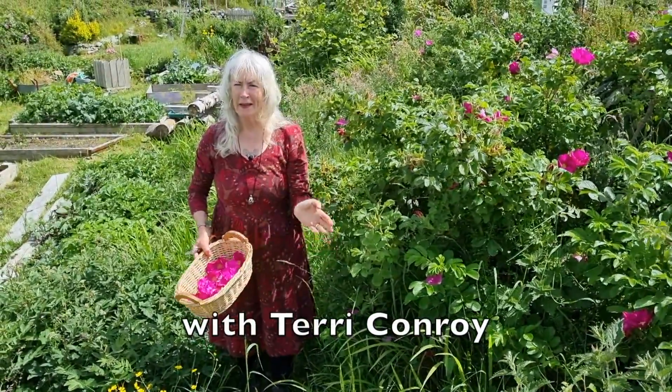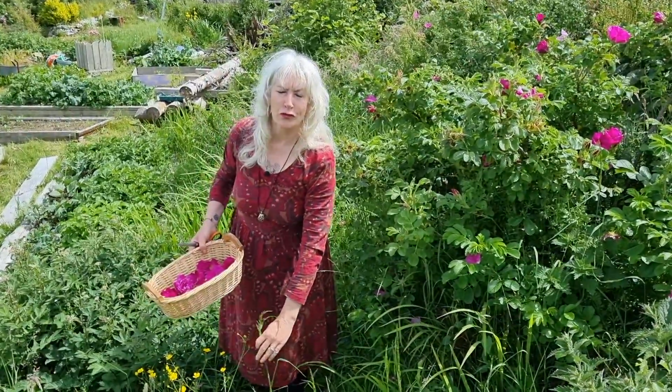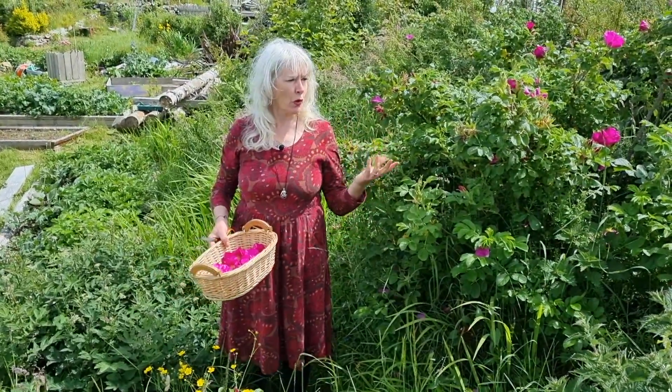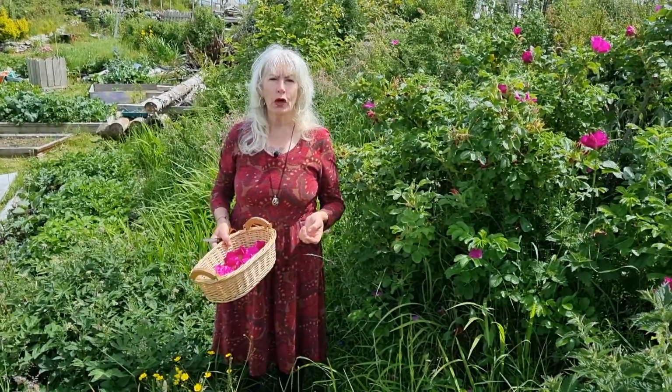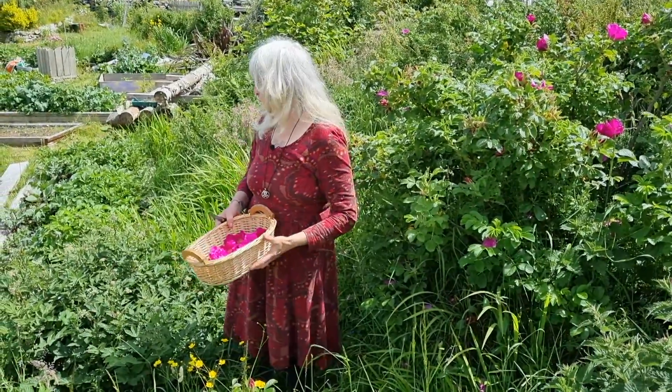It's finally, the sun has come out after days and days of dreary grey skies. So I'm taking the opportunity to just wander around the garden, pick a few herbs, pick a few flowers, and build up the apothecary. So I'm just going to head over there and get a few more roses.